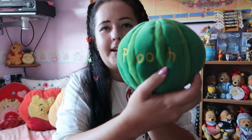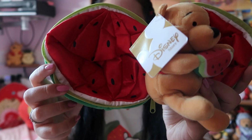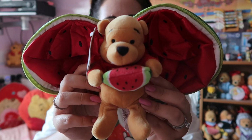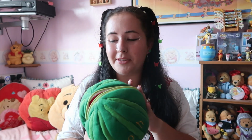But how cool, the detail on that as well. You've got the outside of the melon, and then the inside you've obviously got all the red of the watermelon and the seeds. And obviously we've got little Pooh Bear here holding on to his little bit of melon. The same video I did with this one, I did with the strawberry one, and my football as well, and those did okay. I think they got like a couple thousand views, but Watermelon Pooh, nearly 300,000. I don't know why the people of Instagram just liked Watermelon Pooh more than the other ones.